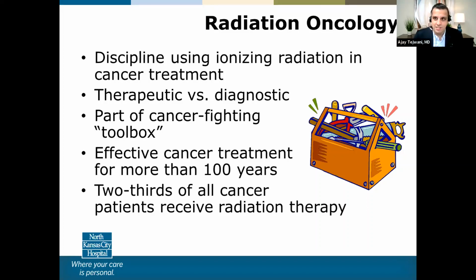I often tell patients that radiation is part of the cancer fighting toolbox. In addition to surgery and chemotherapy, it's one of the big three, is what I tell patients. It has been around for more than 100 years and has been a very effective cancer treatment and is evolving every year. Current estimates are that about two-thirds of all cancer patients receive radiation therapy at some point in their care.